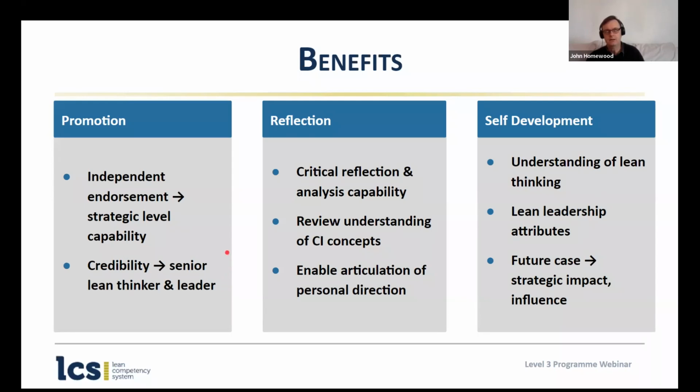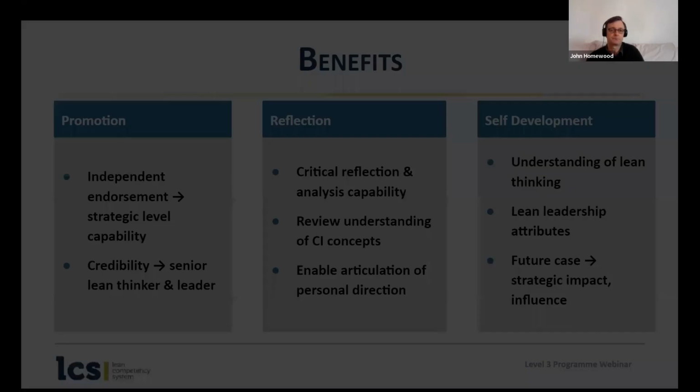It gives you an opportunity to showcase your credibility, give credibility to the outside world as a senior lean thinker, lean leader, improvement specialist, improvement leader and specialist. As I've said, that reflective element has emerged during the process and it's proved very powerful, and it's very much part of looking perhaps to the future where you might want to develop yourself or develop your department or develop your organisation for the future. And it gives you a platform from which you can launch that further and an excuse to in many respects.